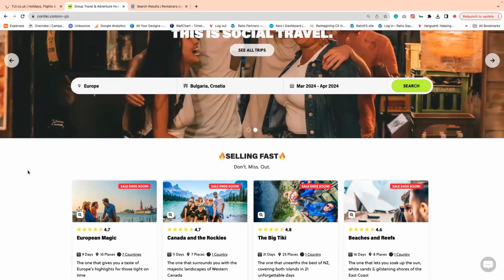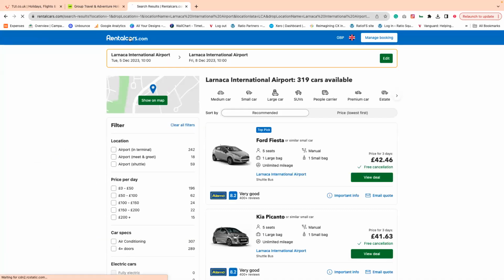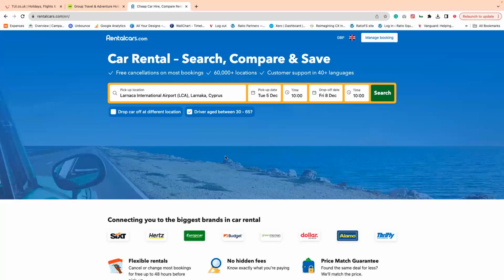Cool. Perhaps we can hop over to rental cars now. Okay, so we just reset the screen. Cool. Well, you could tell where I was researching already, so it's remembered me. I'll just delete that.